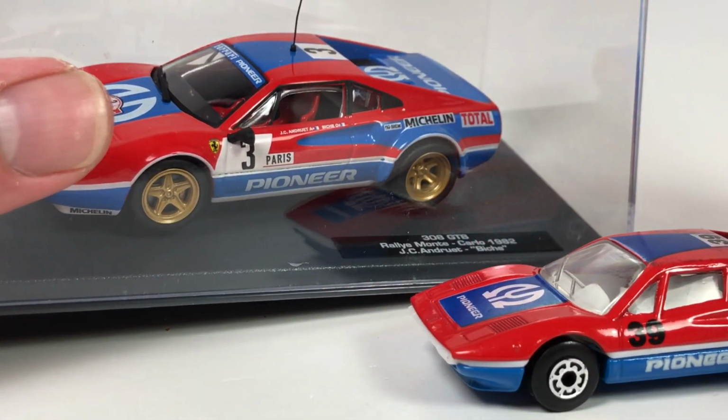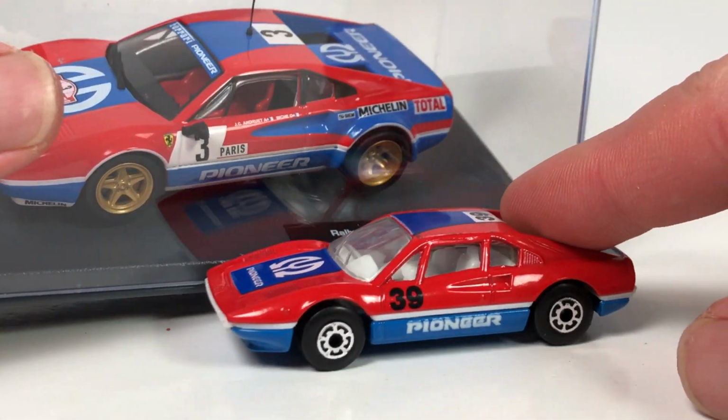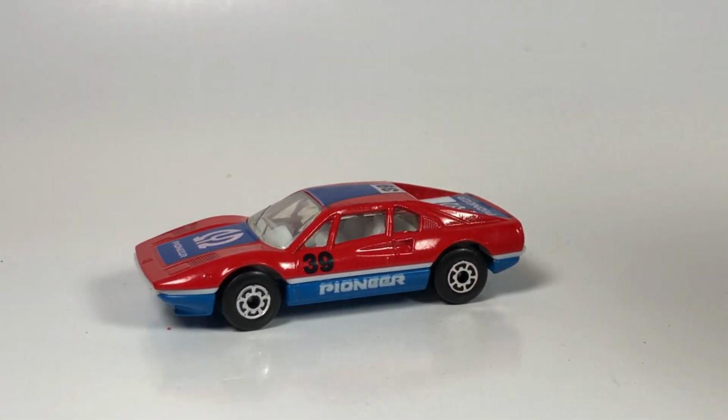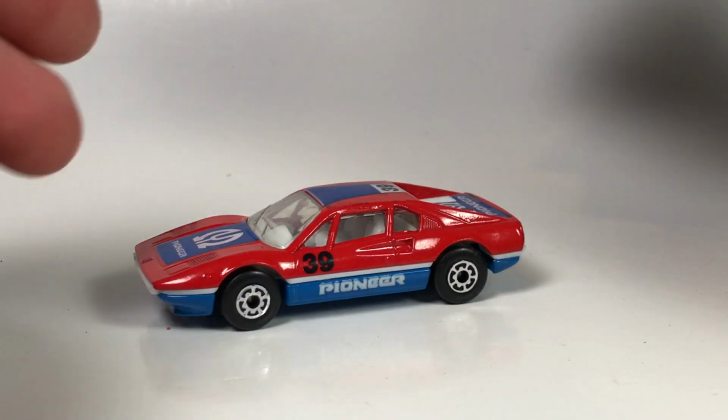Rally. 308 GTB. It's pretty awesome. So yeah, though I have just a few larger scale cars, not many, and I'm definitely not going to get into getting a bunch. All right.